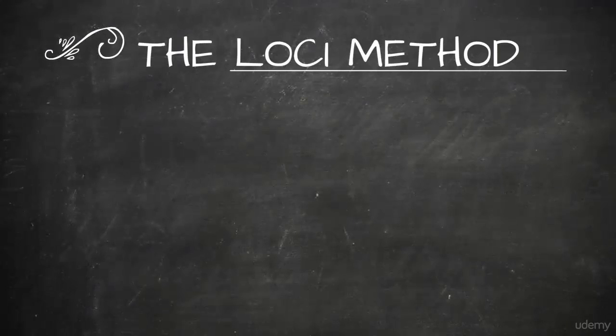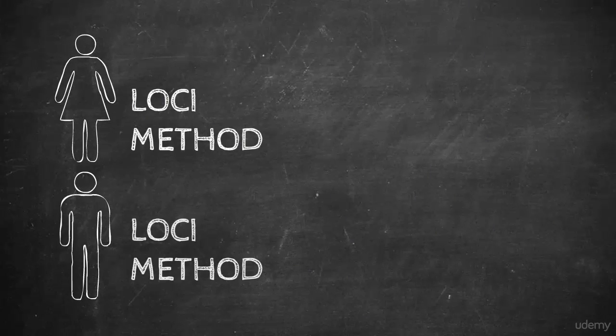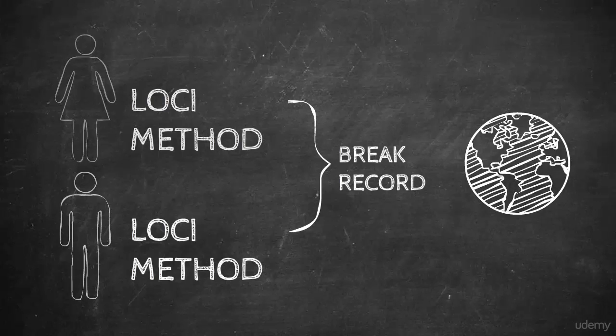The Loci method is considered to be one of the most versatile memory techniques. The power of the technique is so incredible that the best memorizers of the world use this technique invariably, whenever they want to make or break an existing memory record.